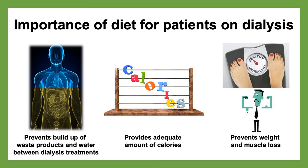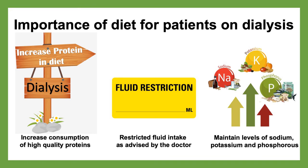What is the importance of diet for people receiving dialysis? To prevent the buildup of waste products and water in the body between dialysis treatments, the intake of fluids and certain foods must be limited. If the patient doesn't get enough calories every day, the body will break down muscle for energy or calories over time, resulting in weight loss. People starting dialysis may previously have been on a low-protein diet. With dialysis, the body needs more high-quality protein.